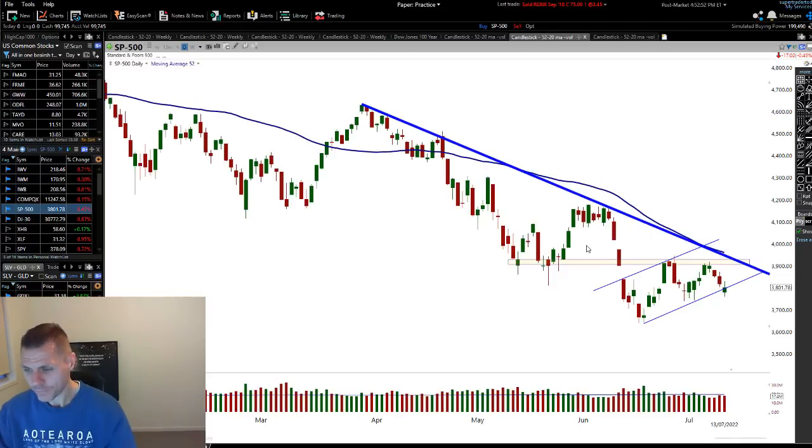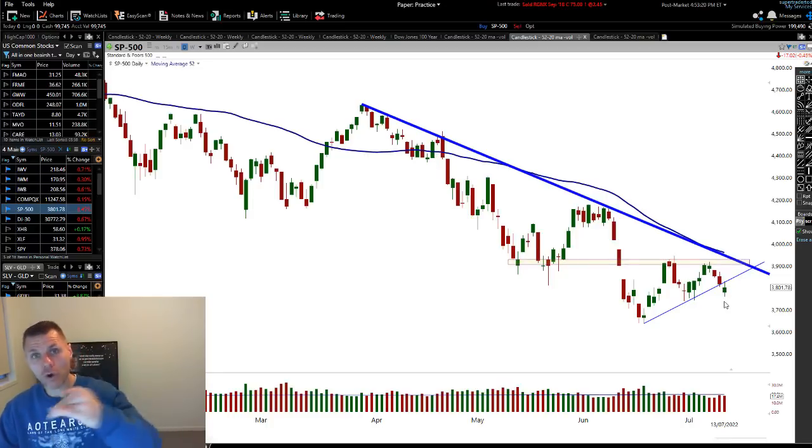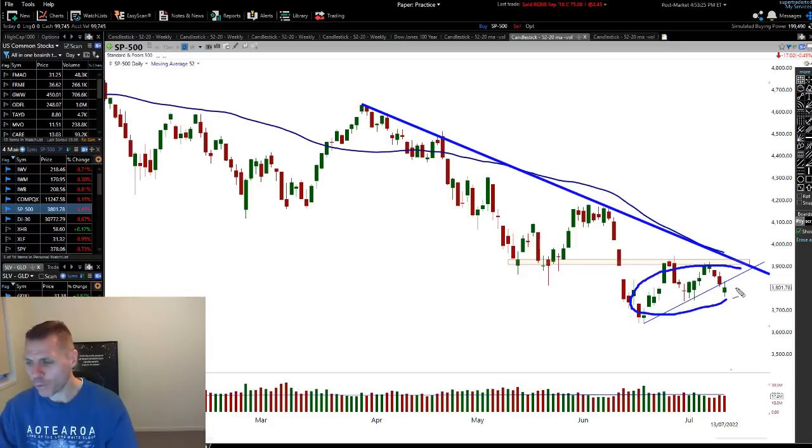On the S&P 500, same sort of thing. But we actually slightly broke out of this pattern through here that formed within the stock market. Really big, right? Double top, and now we're slowly breaking out. We're continuing to roll over here. This is a big thing I've been saying for quite some time, that this whole thing here is just one big pullback, and we're probably going to get that soon as well.